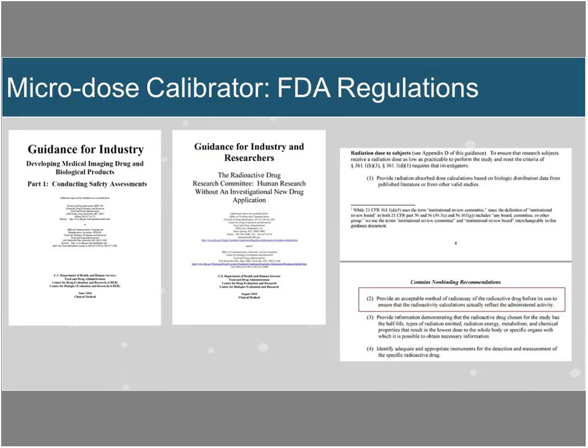Yep, right here now. Okay. Going through this, there's a whole bunch of paperwork on what you have to do in order to bring a new drug to market. Part of it is you have to do those BioDs, and in doing those BioDs, I highlighted this one section here. I don't know how well you can read it. It's number 2. It says, provide an acceptable method of radioassay of the radioactive drug before its use to ensure that the radioactivity calculations actually reflect the administered activity. That's code for you have to make an accurate dose measurement.